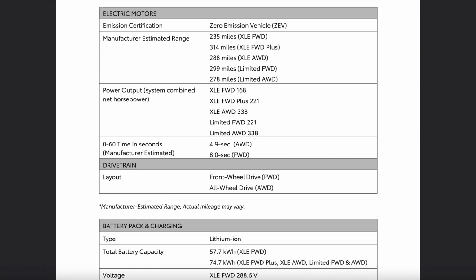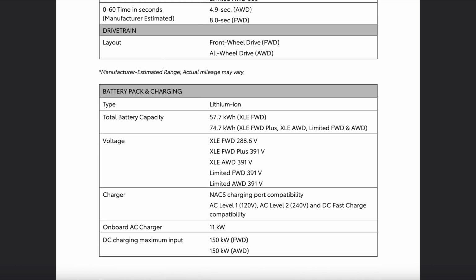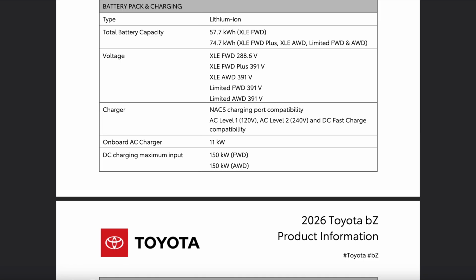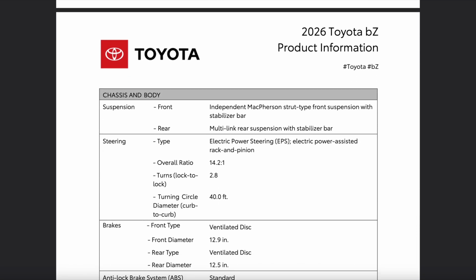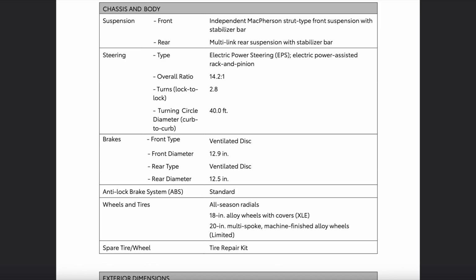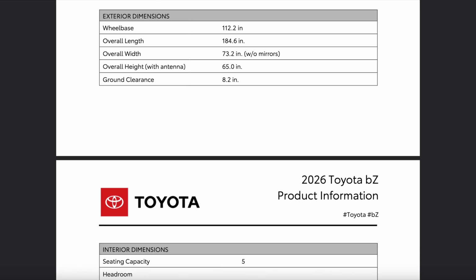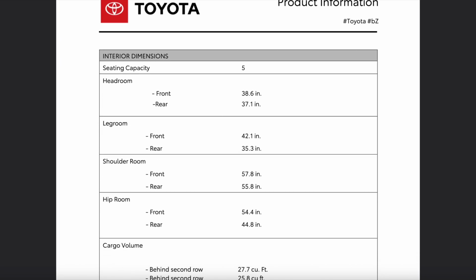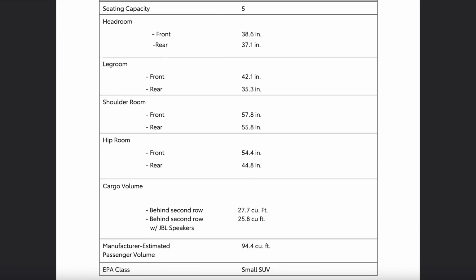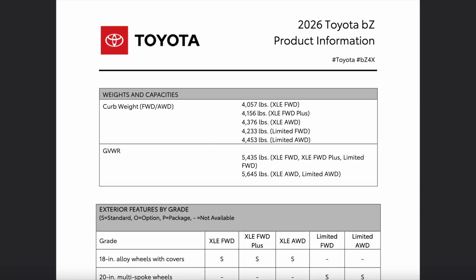And I do appreciate the 360 camera that comes with the Limited trim level as well, but as mentioned before, the JBL audio system is going to be an option with the Limited, and if you want the pano moonroof with the Limited, that's also going to be a separate option. But all of these BZs are going to be coming with Toyota Safety Sense 3.0, and that includes blind spot monitoring and rear cross traffic alert. That does come standard across the board. Great to see. Now, we do not have pricing yet for the 2026 BZ, but it should be going on sale sometime in the second half of 2025.